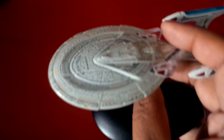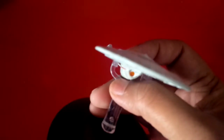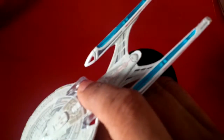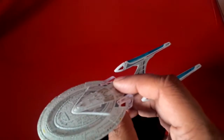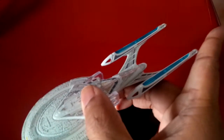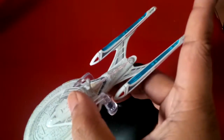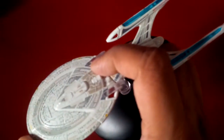So, Enterprise E. It is one of my favorite designs on screen, definitely. But look, that's almost paper thin. There's the deflector hull. The problem is with the nacelles being this lengthy, and another issue is this is pretty flimsy because it's plastic. It can easily break. See that? It can easily break if you're not careful. So I will be very careful when I finally do get a proper display for this. That's awfully thin.